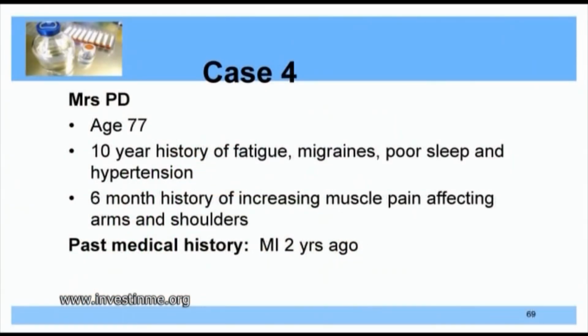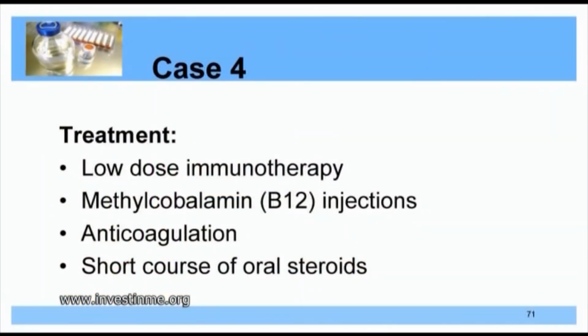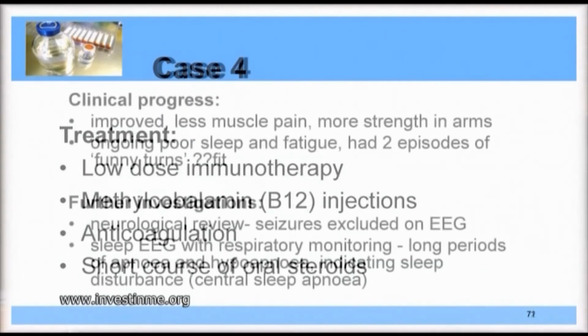And a last one, a 77-year-old lady with fatigue, migraine, hypertension, increasing muscle pain affecting her arms and shoulders. She had an MI 2 years ago. High ESR, multiple B vitamin and mineral deficiencies, IgG antibodies to foods. She had Lyme in her translocator sites. High fibrinogen, D-dimers, thrombin-antithrombin complexes and prothrombin, so she had no circulation through her capillaries. We gave her low-dose immunotherapy, B12, anticoagulants, and we gave her a short course of oral steroids.